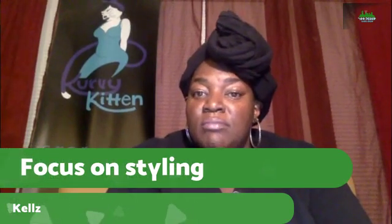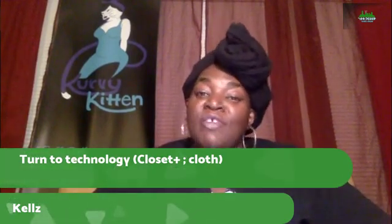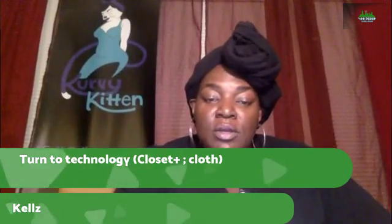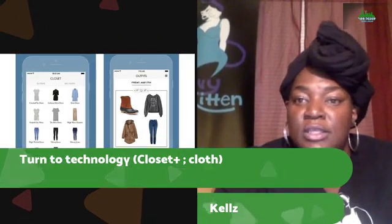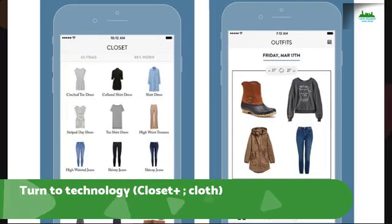Another thing that I learned that is pretty new is turning to technology. There are actual apps out there. I saw another one called Cloth, and I'm going to show a photo of the way the app looks. This one is called Closet, and you can basically add stuff you buy to this app. You can take pictures of the clothes in your closet. You can search for different items and build your closet with the app. I thought that was pretty neat.